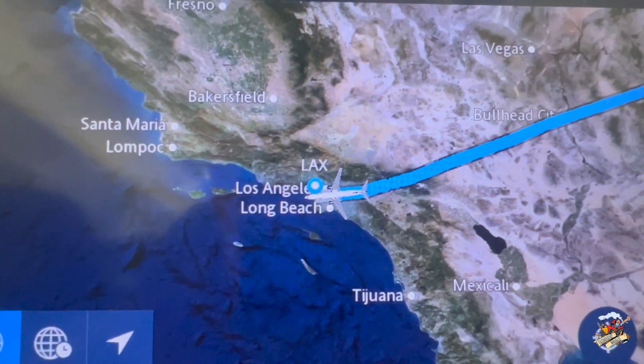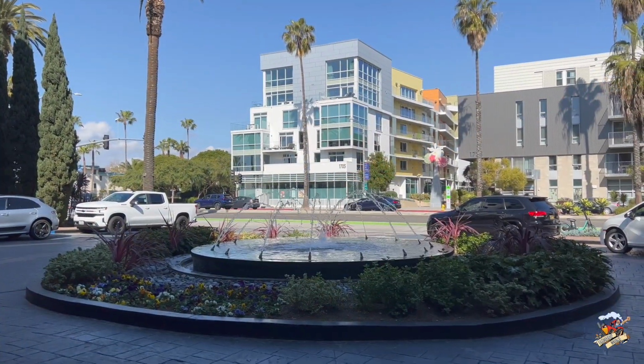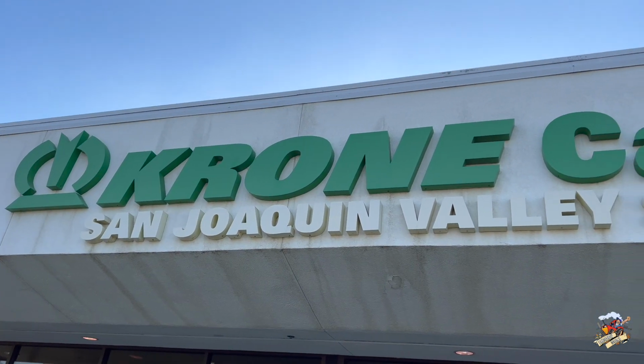It's been a long time since I've been in and out of the LAX airport. I'm going to guess 2005 to 2007, somewhere in there. We made the drive up to Tulare.